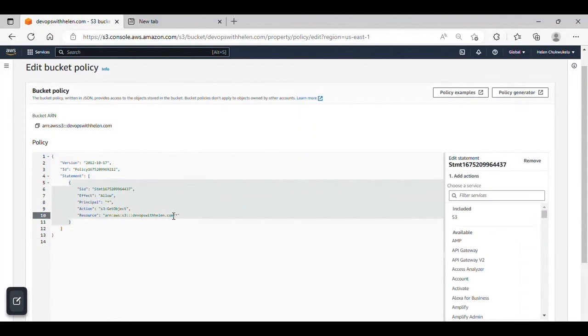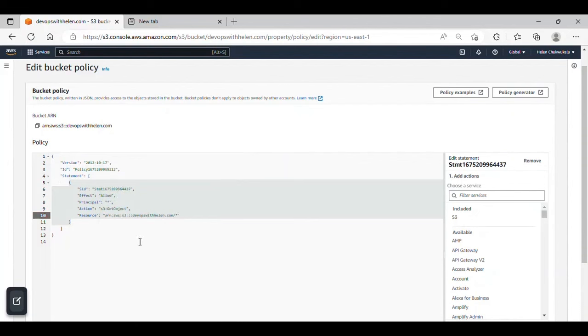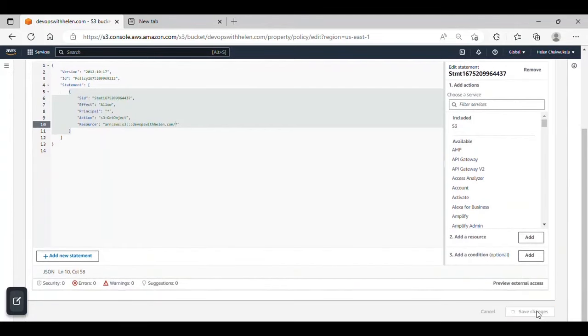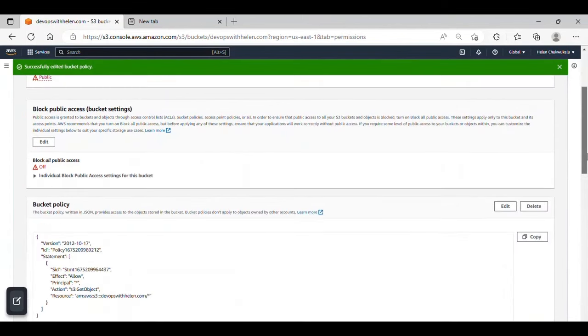So just under your resource, remove whatever you have here and paste the bucket ARN. Awesome, I've pasted mine. So whatever your bucket ARN is, just copy it and replace it here. Ensure that you have /* here so you can actually see your files. So I'll just scroll down and click on save. Awesome. If you see that I have publicly accessible displayed here, that means my content can be accessed publicly. All right, that is fine.